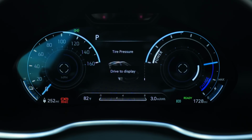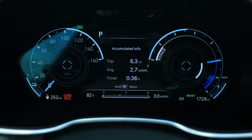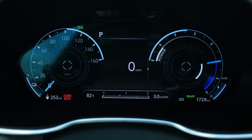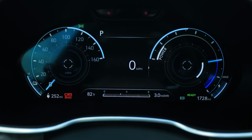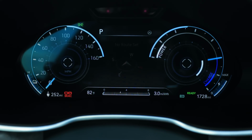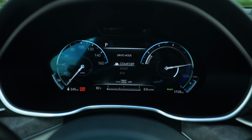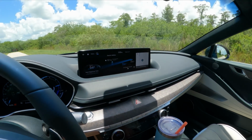It shows me my efficiency as well as other things, digital speedometer. This MID behind here, by the way, has a 3D effect. I turn it off because it makes it harder for me to read. I don't want any gimmicks going on while I'm driving. I want my information to be easily read. And we also can change this by changing the drive modes. I can use this rotary dial to select different things.